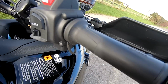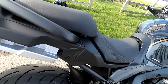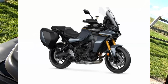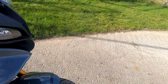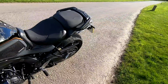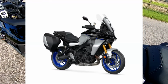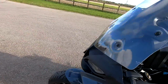Heated grips. Cornering ABS. Traction control. These come with the side cases, the panniers, as standard, and you can get the Yamaha top box, so it really is a true sport touring machine, this. Available in 2 colours. Decent service intervals of 6,000 miles and 24,000 miles for the valves.